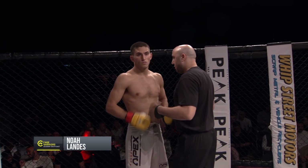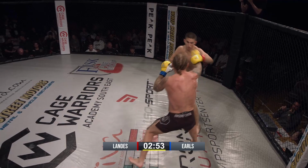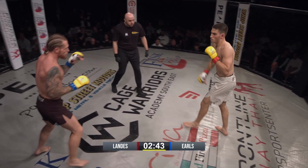Great competition. Rob Earls, fighting in the black shorts, 3-2, representing GB Top Team, taking on Noah Lantz, representing the MMA Clinic in the white shorts. And good Lord, as you pointed out, Rob Earls is a very heavily set welterweight. Yes, he is extremely muscular, which is good and bad when it comes to cardio.